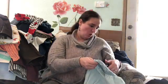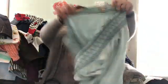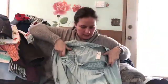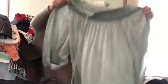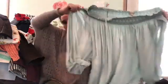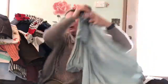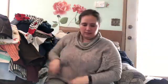This is Holding Horses, Anthropologie. It's got their actual tag, $88. Holding Horses is the brand. Size large, so size-wise it's looking good. And it's just a pale blue, semi-sheer, flowy blouse. Clothes Mentor was asking $20. That's about where I would price it.